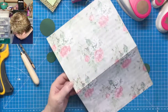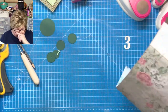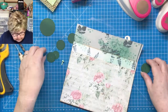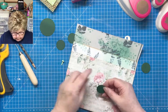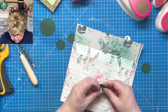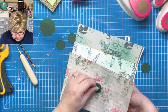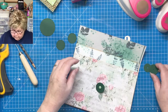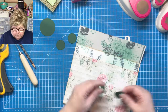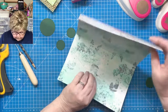Lovely, lovely, lovely. We are making progress. Might not feel like it, but we are. Right, so I want a little one, a large one, and a brad. So that goes through there, that goes through there. And what the little one does, you can add more little ones actually if you want to, but it just moves this away from the card a little bit to allow the twine to go round. That's the idea of that.